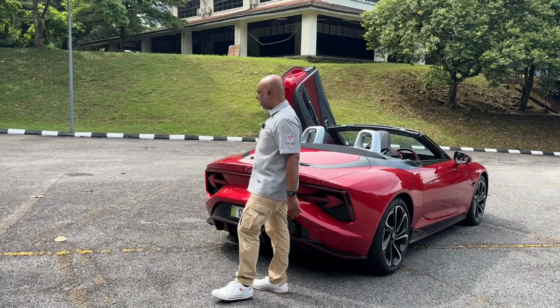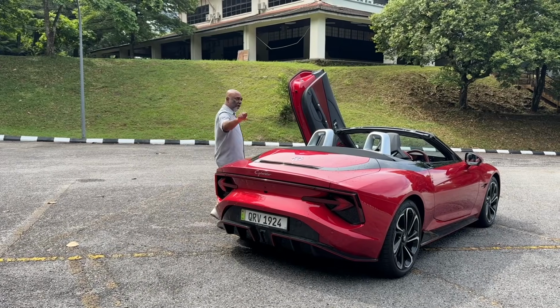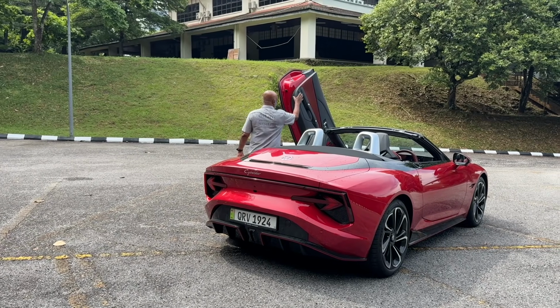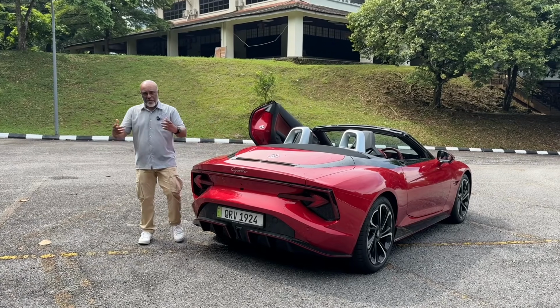So before that happens, get this car. You got 446 kilometers of driving distance. You got an acceleration time of 3.2 seconds. What else you need? What else you need? Really tell me, what else do you need?